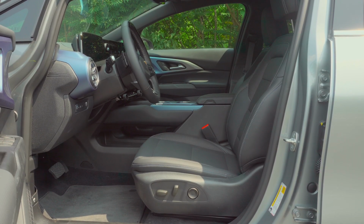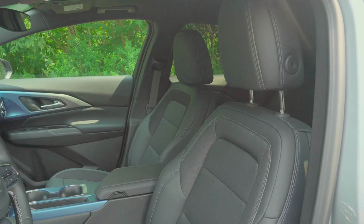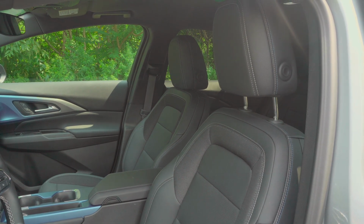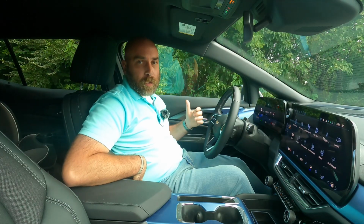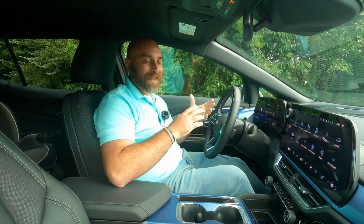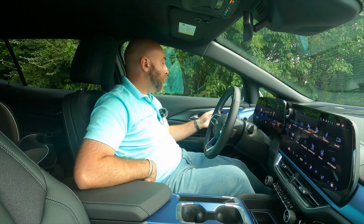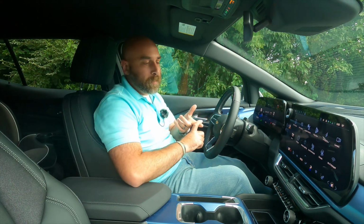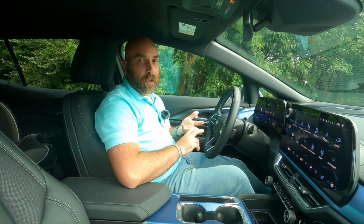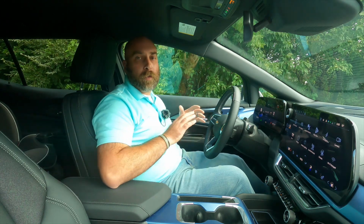The seats here, these seats are pretty nice, actually, especially compared to the ones in the Trax. I was really a little bit concerned after being in that Trax because those seats were really not all that supportive. These are much more supportive. They're EvoTex, which is GM speak for synthetic leather. They're bolstered nicely, 8-way power adjustable with lumbar support. That is going to be standard. As I mentioned, you can option cooled seats. This one doesn't have it. You can option memory seats. This one does not have that, but you can option those. But these have been great. Have no issues with the seats.